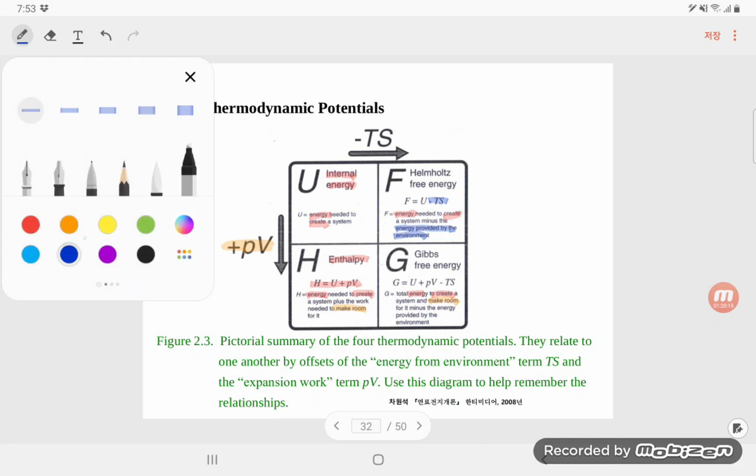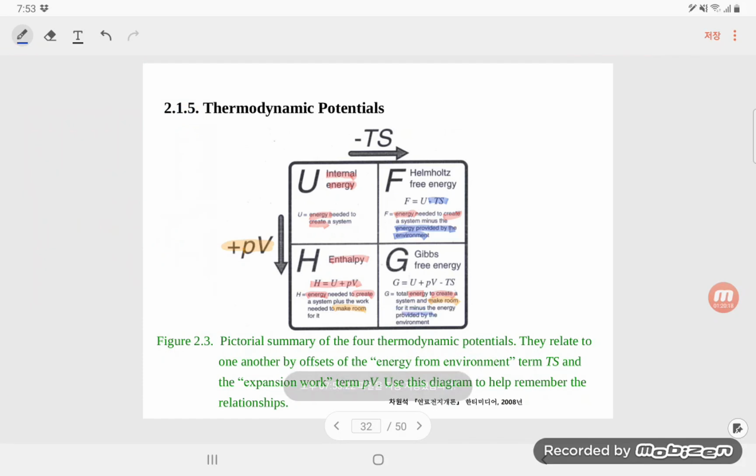And finally, the energy provided by the environment. So minus TS means this blue one, and the orange one, plus PV, is the work needed to make a volume for it. So U plus PV minus TS is the Gibbs free energy, and that is the meaning of the Gibbs free energy. And we will check how the Gibbs free energy appears in the fuel cell reaction.